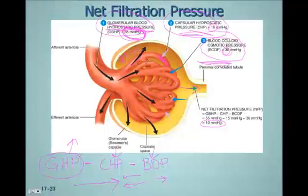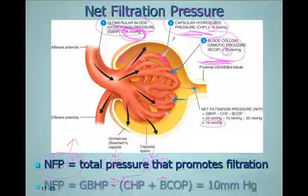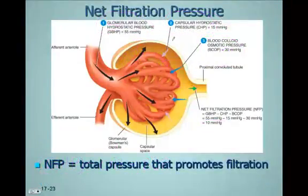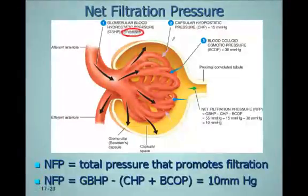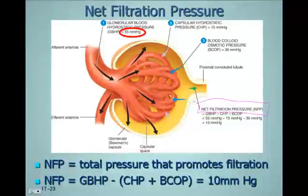Okay, let me see if I can get rid of my drawing there. So again, this is just a summary. You have your net filtration pressure, which is the total pressure that helps promote filtration. So that's going to be this pressure here. The net filtration pressure equals your glomerular blood hydrostatic pressure minus your capsular hydrostatic pressure and your blood osmotic pressure.